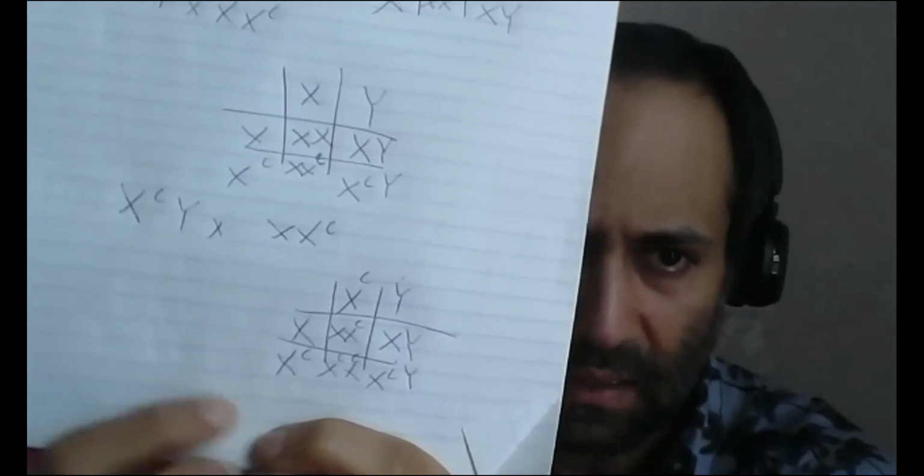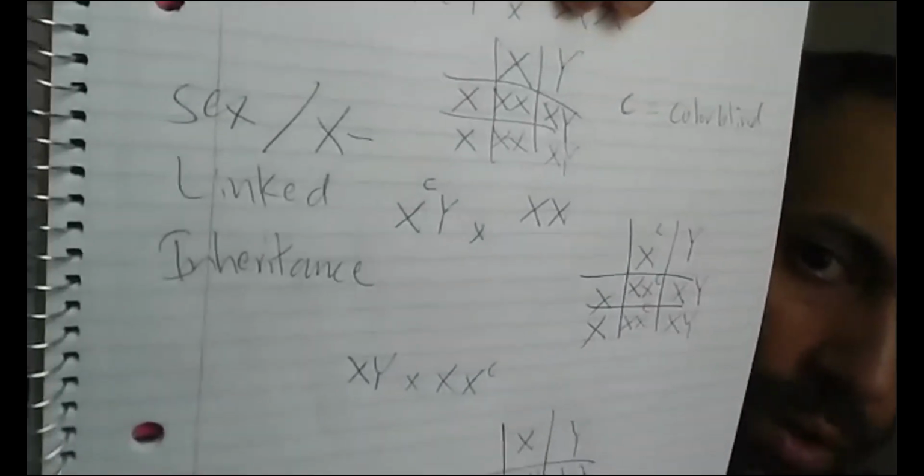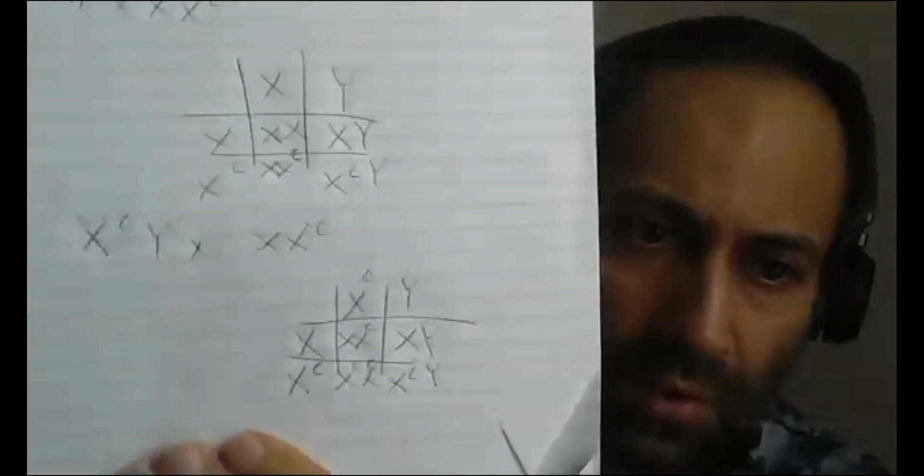All right, so this is called sex-linked inheritance or X-linked inheritance. Let's call it sex or X-linked inheritance. And you see why it's called that, right? Because these traits go with the sex chromosomes, the X chromosomes there, okay? Sex or X-linked inheritance. And here are some examples of those.